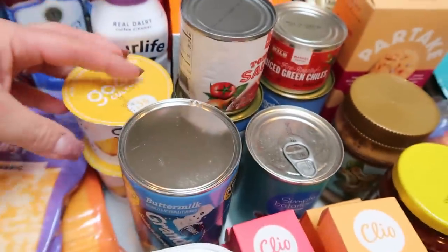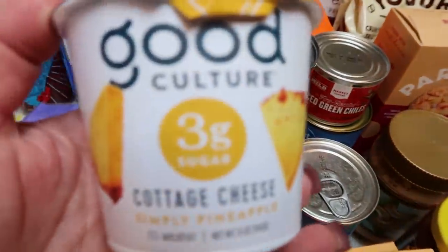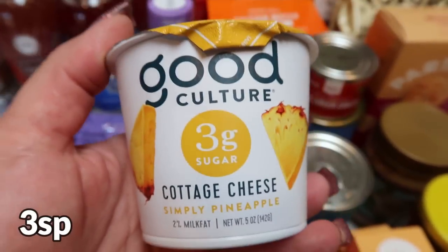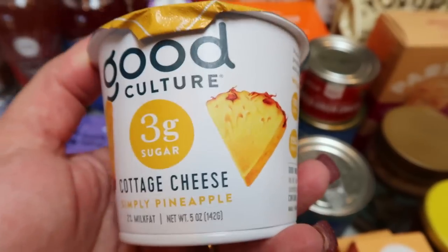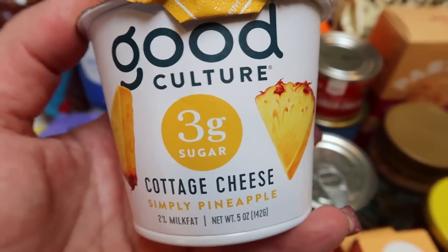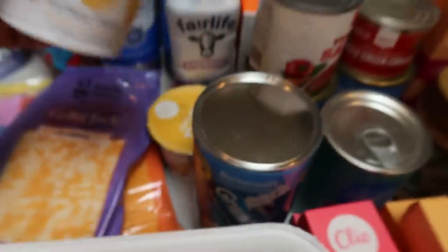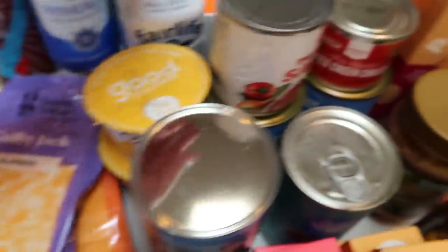And you already know how much I love the Pineapple Good Culture Cottage Cheese Cups, and every time I go to Target, I have to get these. They're about $1.50 a piece. They're only 3 points, and they're so good. It's my favorite cottage cheese mixed with pineapple. So delicious. I actually picked up 2 of those.